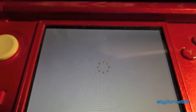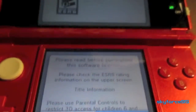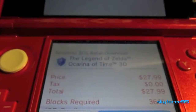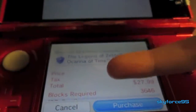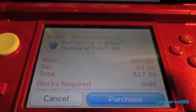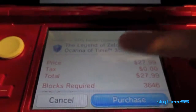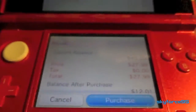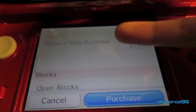Actually, this is my first time purchasing a game on the eShop. The previous games I had were either bundled with my 3DS or they were through the promo, like I got Pokemon X for free. So let's see this stuff. It requires 3,646 blocks, which I have enough of because I just switched to an 8GB SD card.